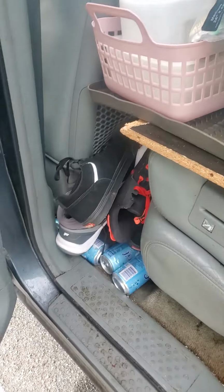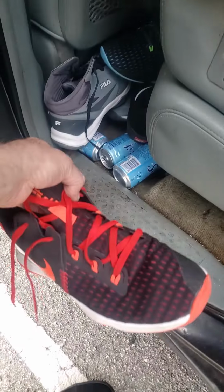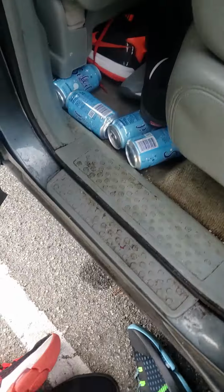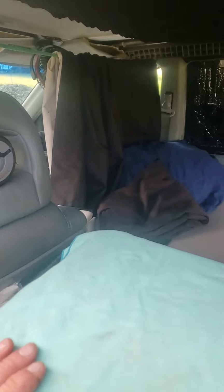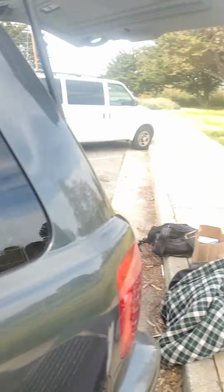Down here is my shoe area where I got my Vans. I got my LeBron breads. I got a pair of black and blues, some Fila's, and then I got my Crocs on here. I'm rocking those things. Love them. So basically, what's going on inside here is how I live. So come on back here, check it out.